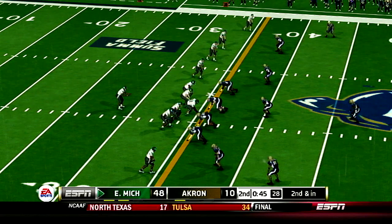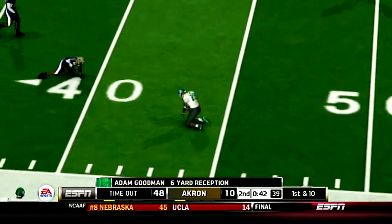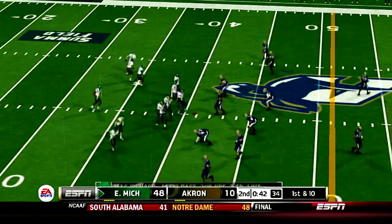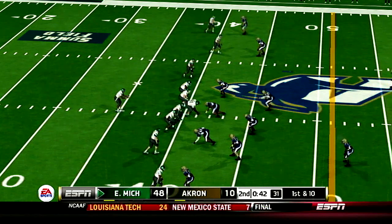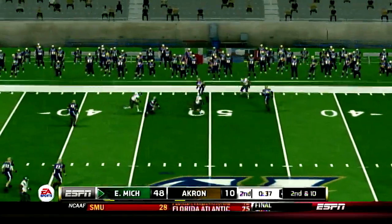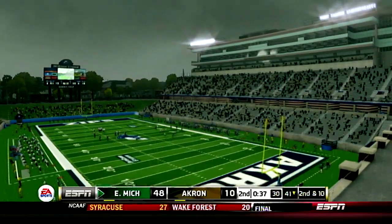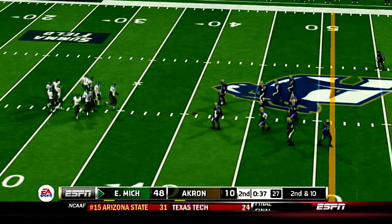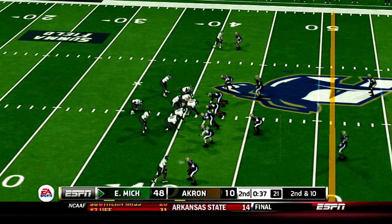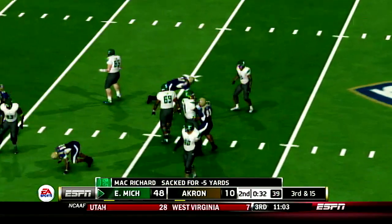Eastern Michigan looking to add to this big lead here. He's taken down around the 41-yard line. The Eagles are going to call their second timeout. We've got a first and 10. Ball on the 41-yard line. They spread the field in the gun with five wide receivers. Zipped it out, and that was almost picked off. Up in the pocket, and down he goes.